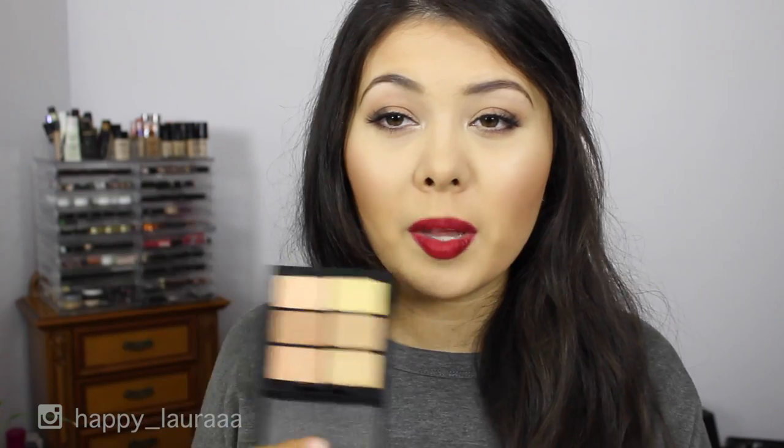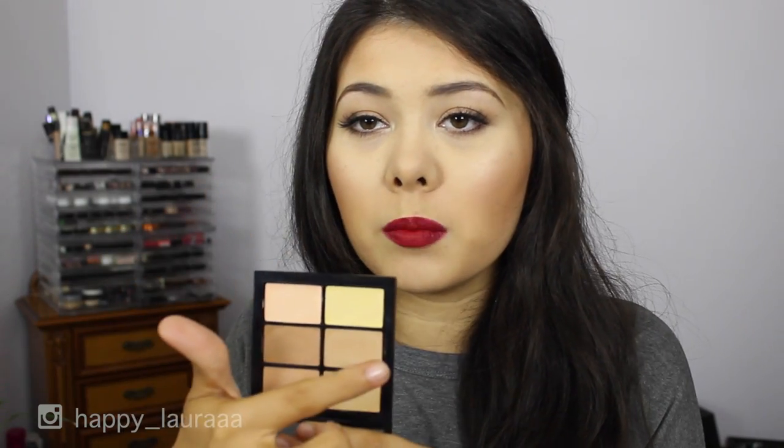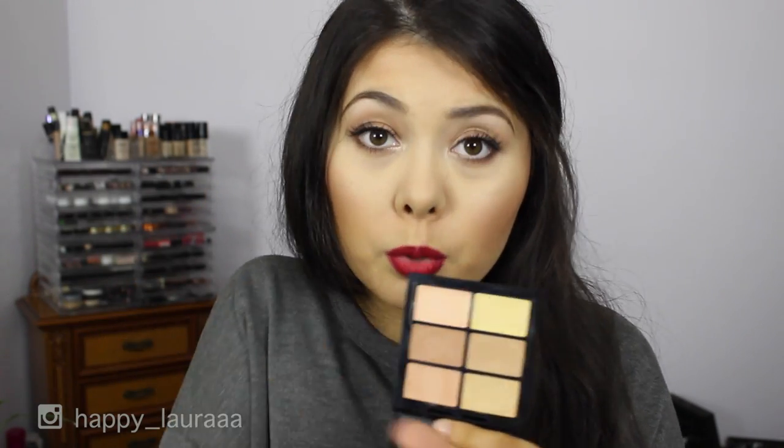I can use it to highlight my face. I can use it to conceal my face. I could even use this as a foundation if I really needed to. I can use it as a bronzer, as a contour. Seriously, this palette is so good. It is relatively expensive, but if you love base products, I would recommend something like this. It doesn't need to be this exact one, but just the fact that you have your highlighting colors, you've got some more bronzing and contouring colors, or darker concealer colors.